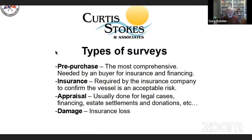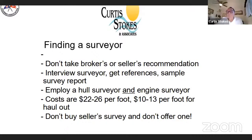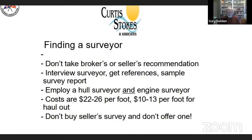As Curtis mentioned, the insurance surveys are more of a cursory examination of the boat than a real detailed digging into all the nooks and crannies. One thing that you might want to know is that there's another term commonly used for insurance surveys, which is a condition and valuation survey. It's basically a synonym for a more cursory examination of the boat.